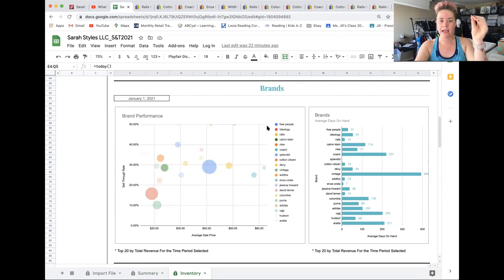Above, that means that they have a high sell-through rate and a high average sale price. These are things that are working for me, and that's what I'm going to be sharing with you guys. I'm going to share all of my top revenue brands. All of the brands on this chart are the top 20 brands that I made the most money on in January of 2021. Then I will pick 5 of those, show you the top 5, and then show you actual items that sold this month from those brands. So let's go through it.